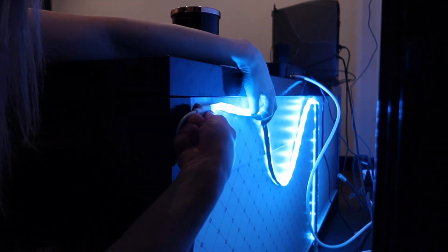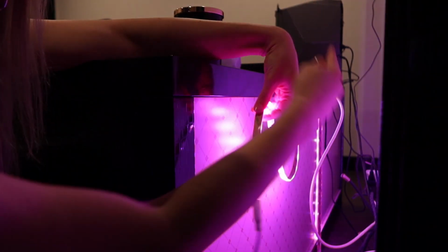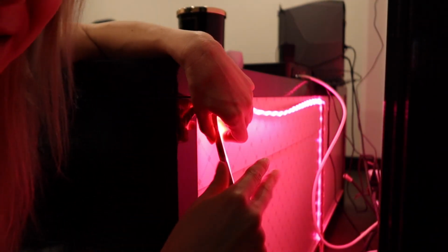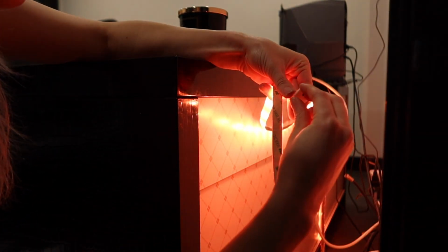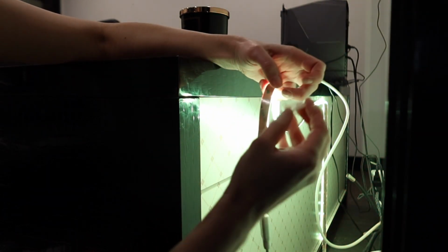Whereas if I would have started here and taken it over, I either would have had to cut off that end, or I would have had a lot of slack on the other side and none over here. So I recommend starting in the middle, unless you want to measure everything out, but that's a pain. So I have my little clip here. I'm gonna take the stuff off the pad, and then I'm going to make sure that the clip part is facing up so that it doesn't fall out.